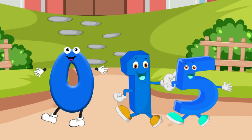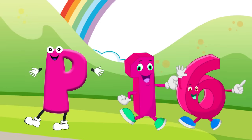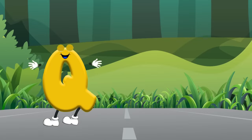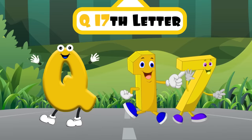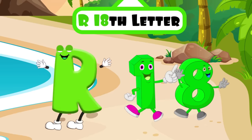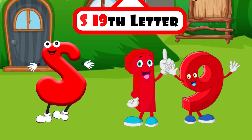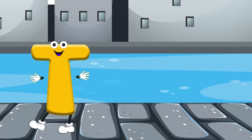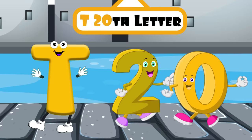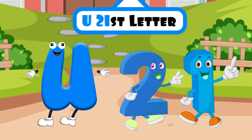O, 15. O is the 15th letter. P, 16. P is the 16th letter. Q, 17. Q is the 17th letter. R, 18. R is the 18th letter. S, 19. S is the 19th letter. T, 20. T is the 20th letter. U, 21. U is the 21st letter.